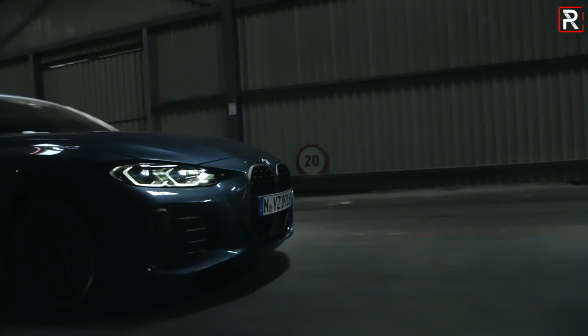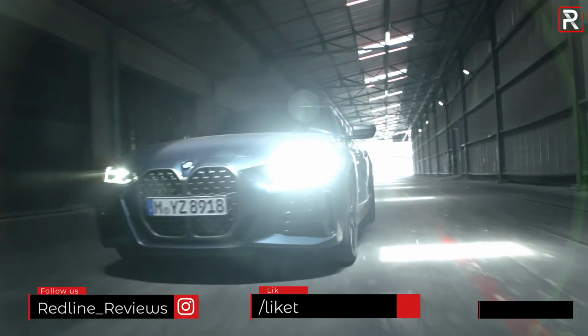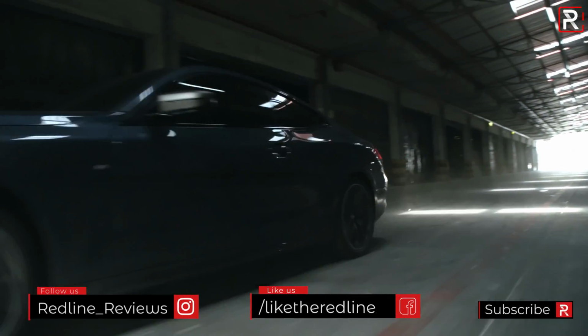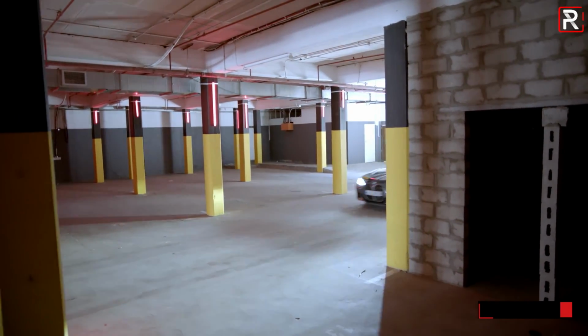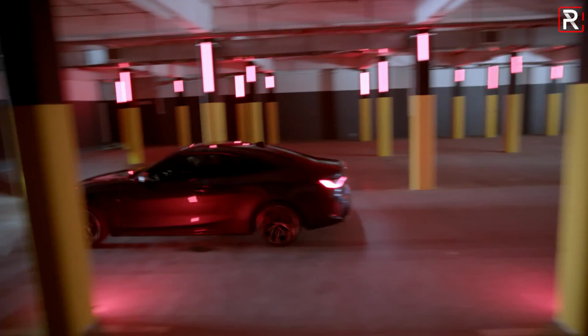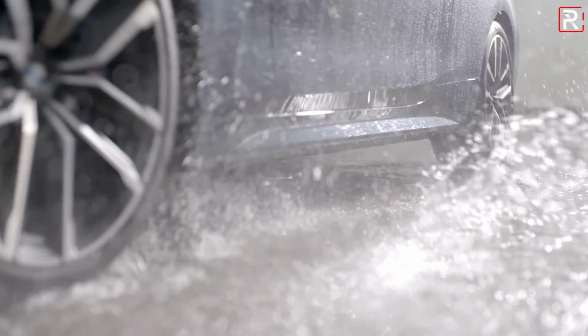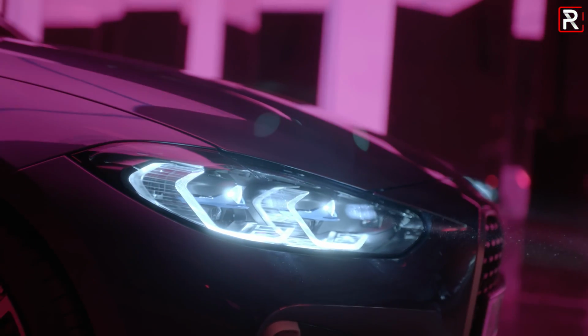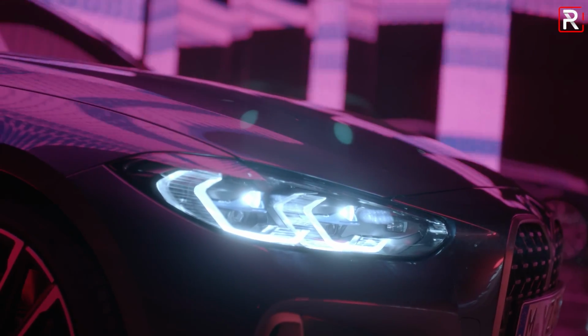Now, the manual transmission may be gone, however, the M440i does introduce a new 48-volt mild hybrid system. We've seen a system like this on some other Audi and Mercedes products. Essentially, it replaces the traditional starter and alternator with this hybrid system, where it recaptures the kinetic energy that's lost from the brakes, puts it back into a battery pack, and then that battery pack provides additional grunt whenever you're demanding hard acceleration or when you're at low speeds.